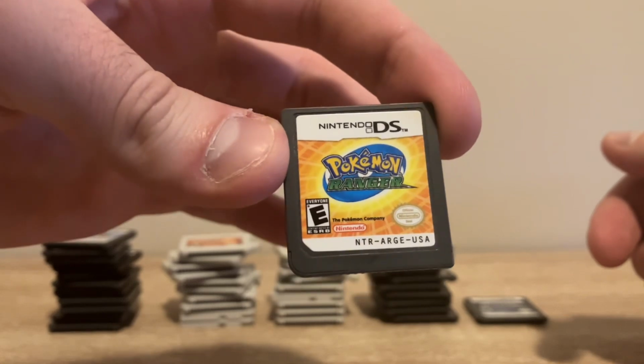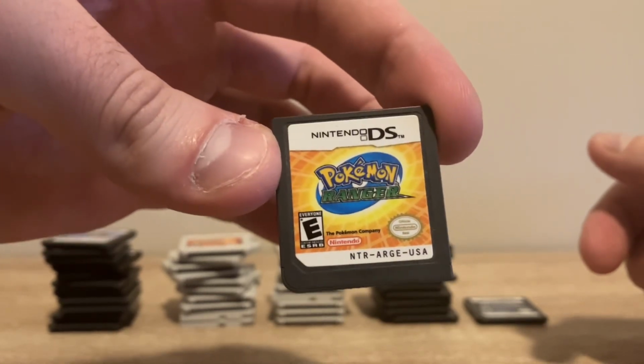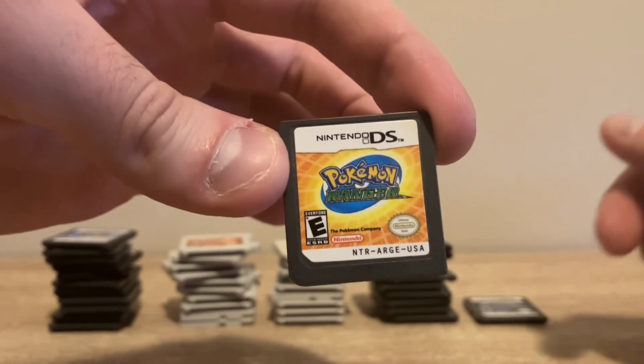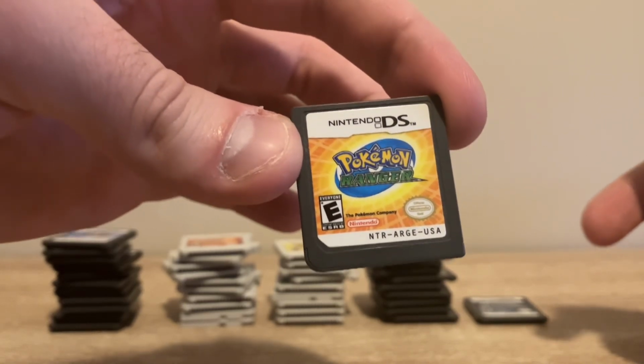And then Pokemon Ranger. It was an alright game, nothing crazy. Well, these spin-off Pokemon games were always different for sure. I never played Pokemon Conquest. That was another spin-off, but the Ranger games were okay.